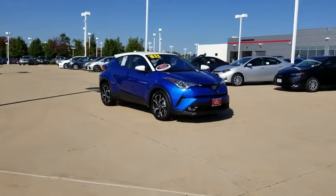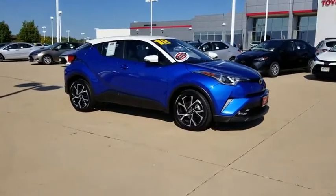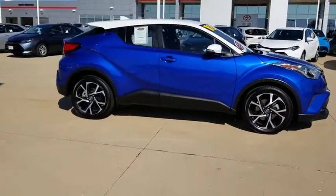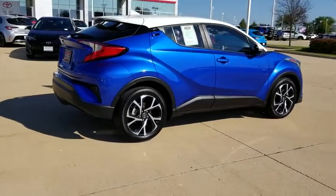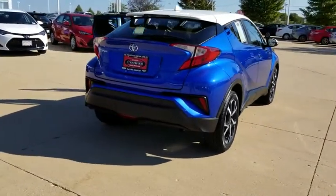2018 Toyota CHR. The Toyota CHR's fresh design makes it stand out in the crowd, and the interior oozes with style. The CHR handles like a race car and has all the safety features you'd expect from a Toyota vehicle. This vehicle has less than 15,000 miles. Here are some of this vehicle's great options.